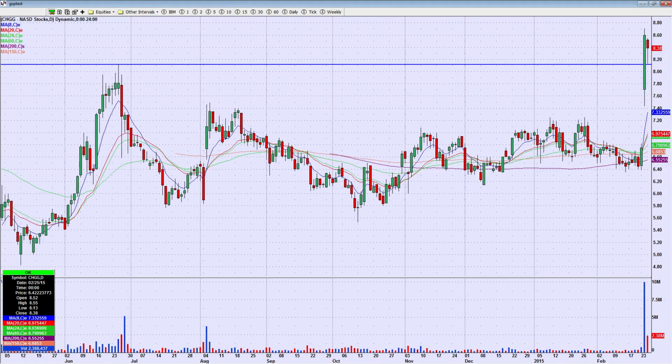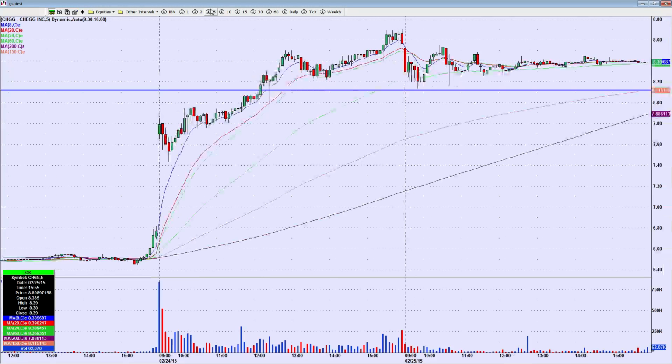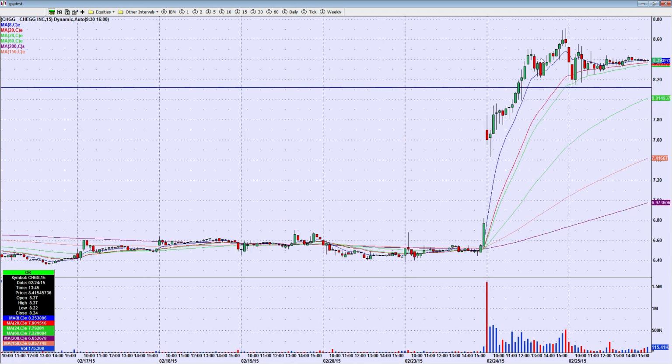CHGG. You'll notice the theme of all of these is recent volume, right? And so I'm looking for a second move. CHGG, huge breakout. Then today, much lower volume. Again, 5-minute candles here. Well, let's go to 15s. It put in its high at the open. I think maybe an hour into the session, it briefly took out the high and then just went straight sideways.